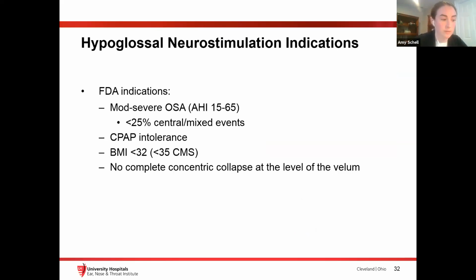The FDA indications currently, you have to have moderate to severe obstructive sleep apnea. So less than 25% of the total number of events can be central or mixed. Ideally, this is someone who has tried and struggled with and already failed some more conservative treatment measures. The body mass index in the pivotal STAR trial study was a cutoff of 32. So a lot of the literature that we discuss is in patients with a BMI of 32 or under. The current CMS, the Medicare Medicaid guidelines, require that patients have a BMI of 35 or less.